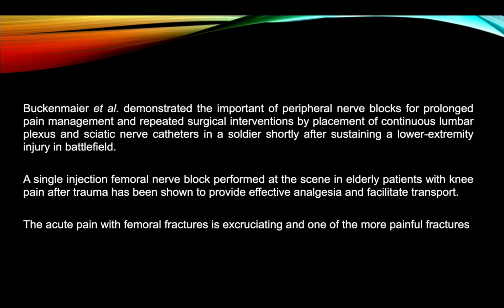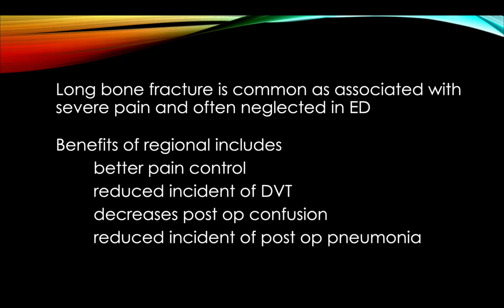of continuous lumbar plexus and sciatic nerve catheter in a soldier shortly after sustaining lower extremity injury. A single injection femoral block performed at the scene in an elderly patient with knee pain after trauma has been shown to provide effective analgesia and facilitate transport. The acute pain with femoral fracture is excruciating and one of the more painful fractures. So hip fracture is common and associated with severe pain and often neglected in the ED.